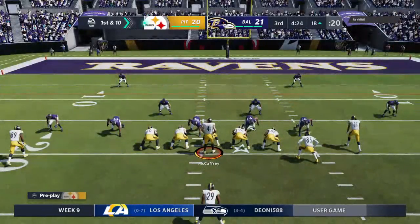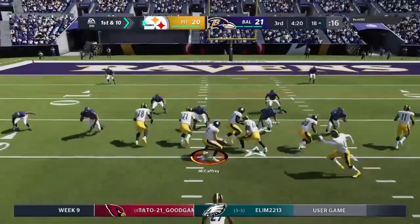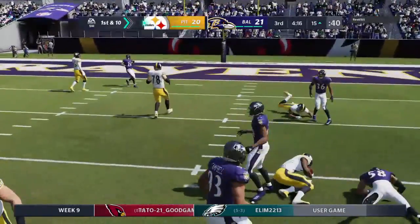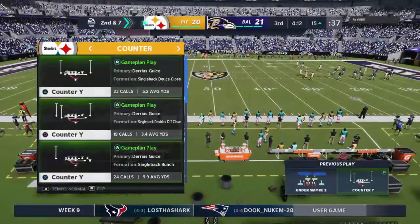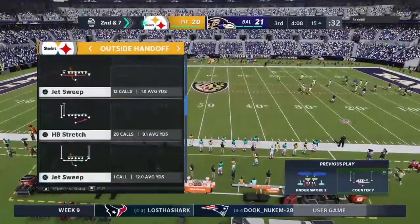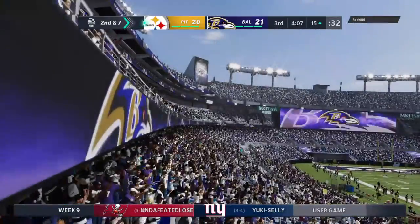So from inside the 20, here's first and 10 at the 18. It's Geis on the counter. And he'll take it from the 18 to the 15. A gain of 3. Brandon, all things considered, they have to feel pretty good about getting that type of a gain, considering the blitz that they just had against them. Brings up second and 7.